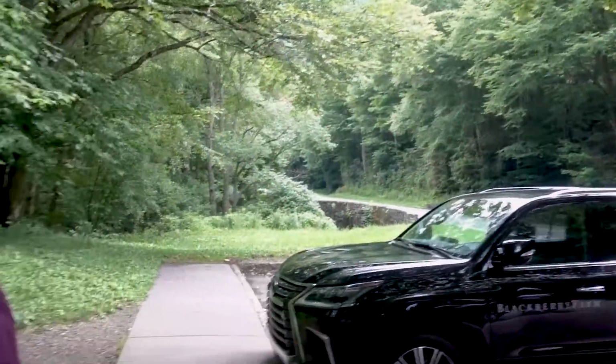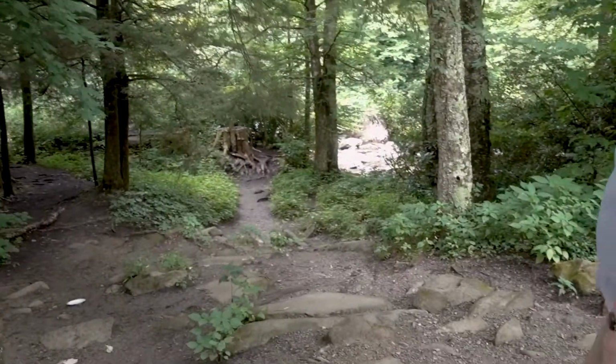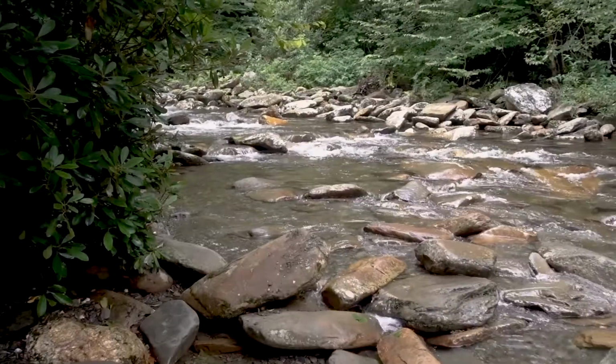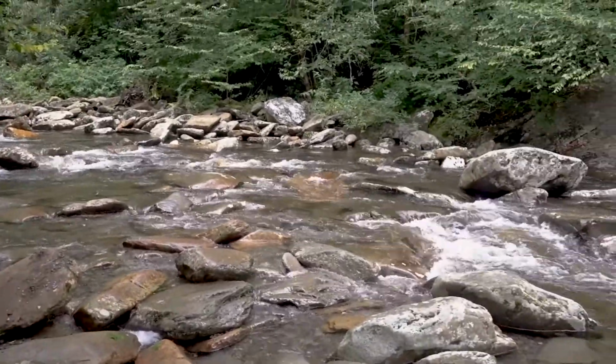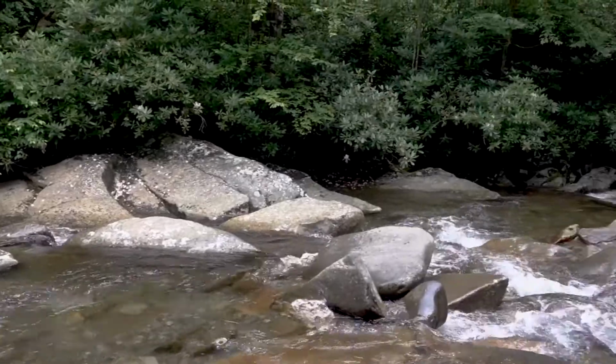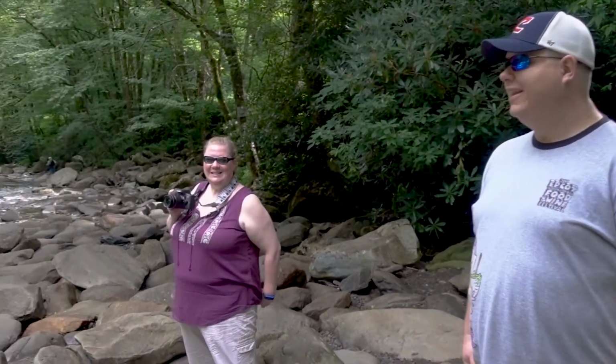About driving up here in the mountains, they have these pull-offs and you can find little spots like this with a creek down there. It's really pretty through here. Let's go take a look at the creek. I mean, just looking at it down here, it's beautiful. The babbling brook, you hear that? So relaxing and beautiful. Pretty down here, huh? It's great. I like it.